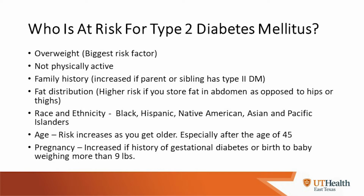And then we've learned things about race and ethnicity. So Black, Hispanics, Native Americans, Asians, and Pacific Islanders are higher risk as well. And then age plays a role, especially after the age of 45, you're at an increased risk. And then pregnancy. If you were someone that got diagnosed with diabetes during pregnancy, we call that gestational diabetes, or if you gave birth to a baby weighing more than 9 pounds, you're at an increased risk of developing diabetes later on in life.